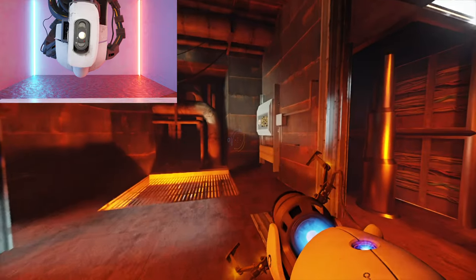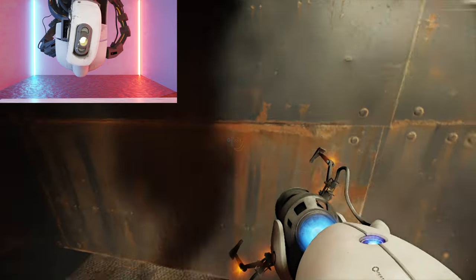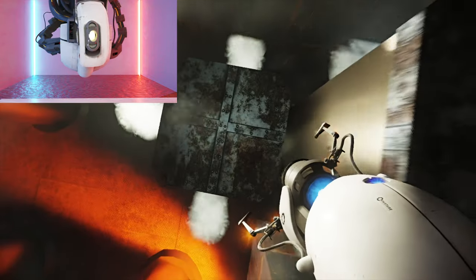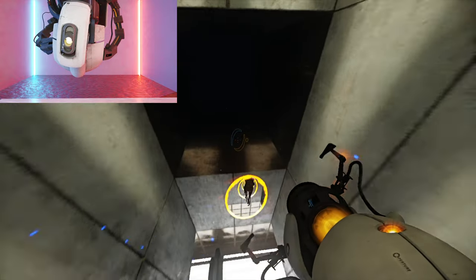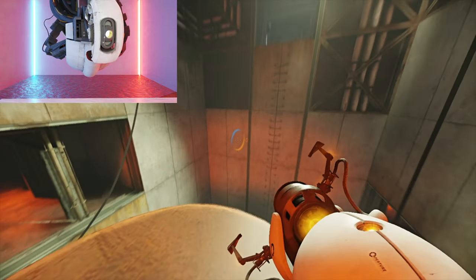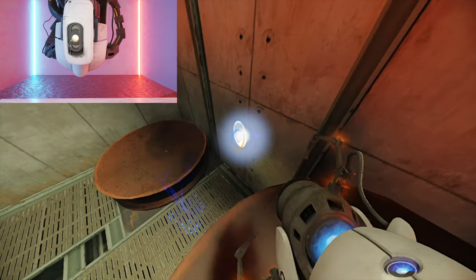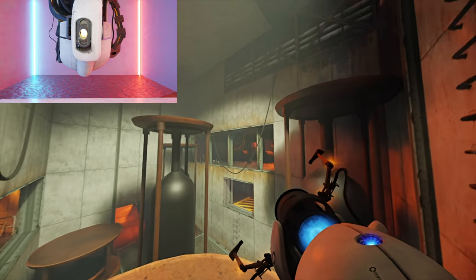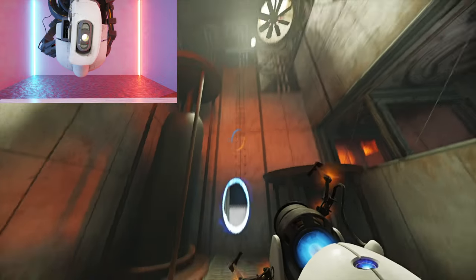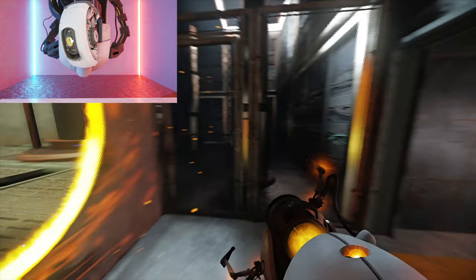I am once again lost. Now I'm stuck in the Aperture back rooms. Hello? Goodbye. I forgot how to use a ladder. Do you use your elbows? I think that's right. Yeah, who needs ladders?